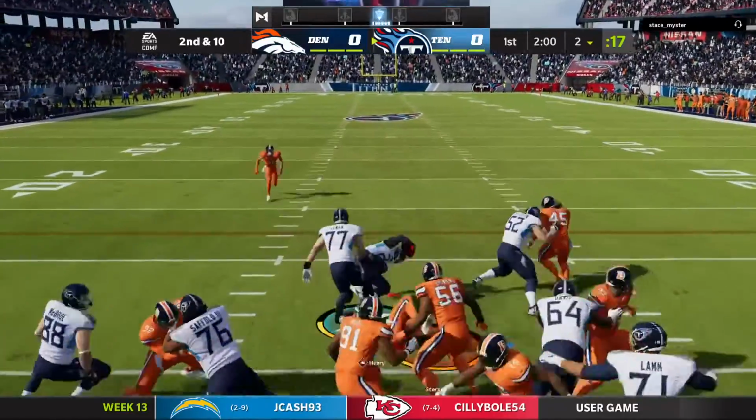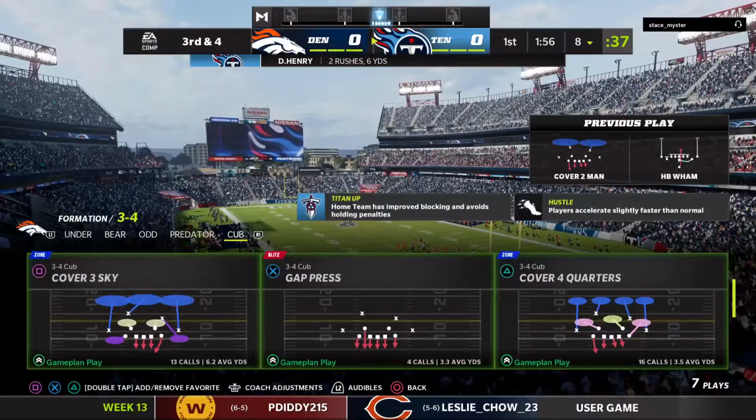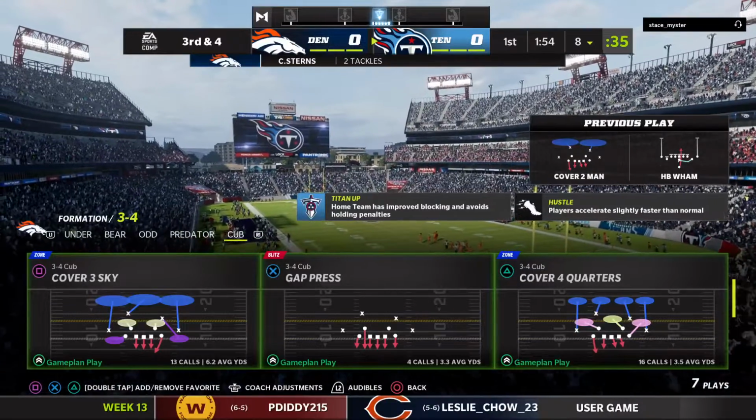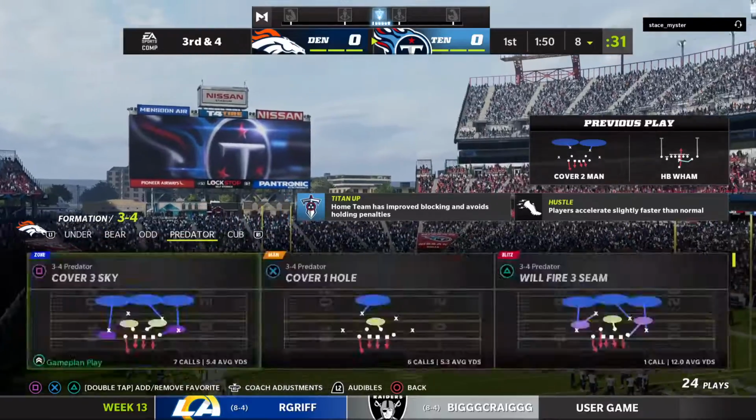2nd down, they go again with Henry. And he'll take this up to about the 7 or 8 yard line. They get 6. That'll leave them with 3rd and 4. A quick burst there, and he nicely bit off a pretty decent gain.